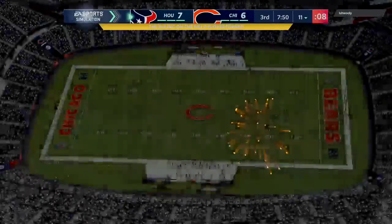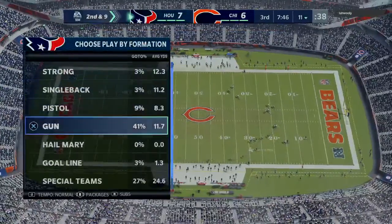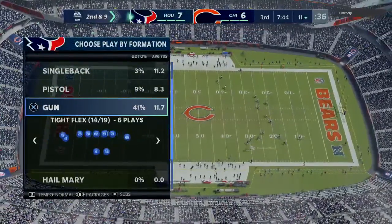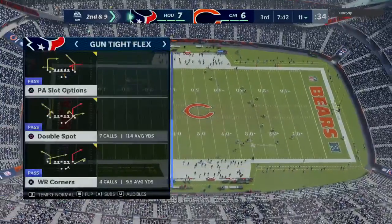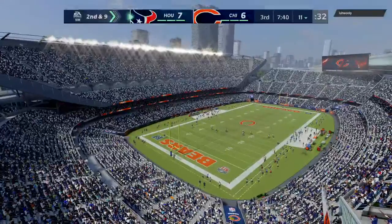So a big turn of events there. This defense makes the play. They return it for the score, and now they have the lead. So much for ball security for the offense. Playing with a lead in the second half, they give the ball up, and all of a sudden they're behind.